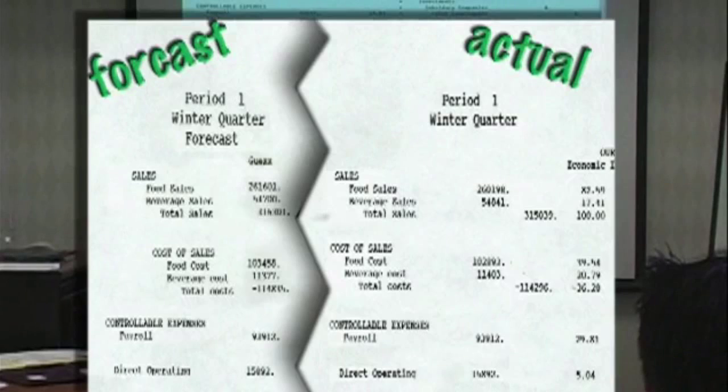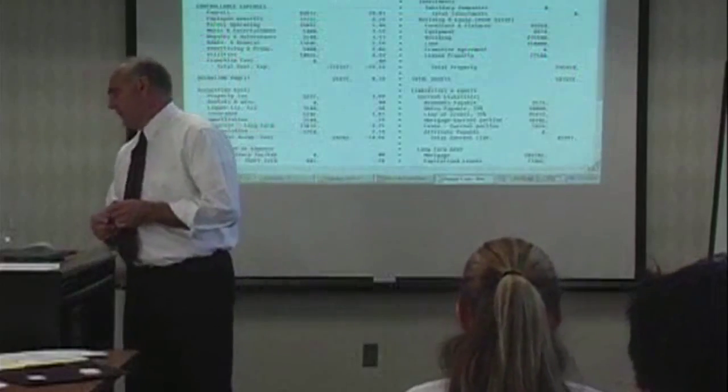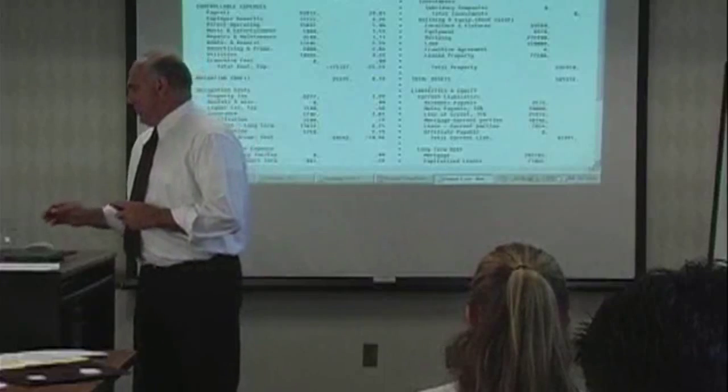Continuing to audit the statement of income, we find that the payroll was in fact the $93,912 that we forecasted. The direct operating expenses is a truly variable expense at our place. This is the 85 cents per food order that was allocated for napery, table decorations, menu printing, and the like, all accounts that are affiliated with the direct operating expense, music, entertainment, etc. So that's the statement of income.